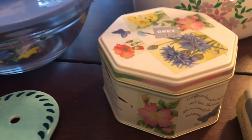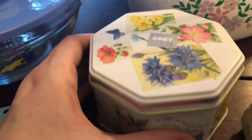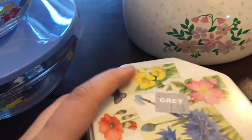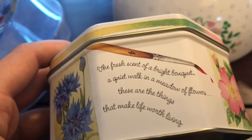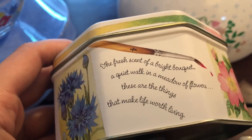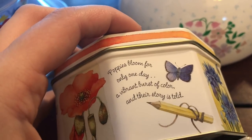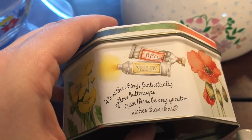And then I do collect tins, and I really like floral tins. So this one was $1. And let's see, we're on the edge here. So there's nice little sayings on the side and all the pretty flowers. I thought this was really cute. It's a nice one, so I'll be adding that to my collection.